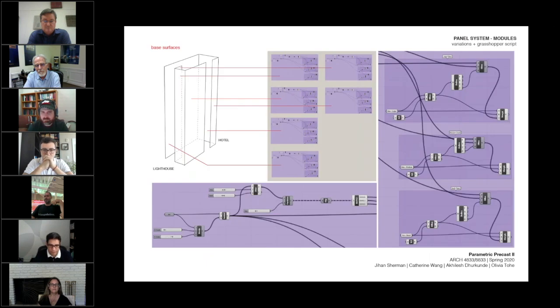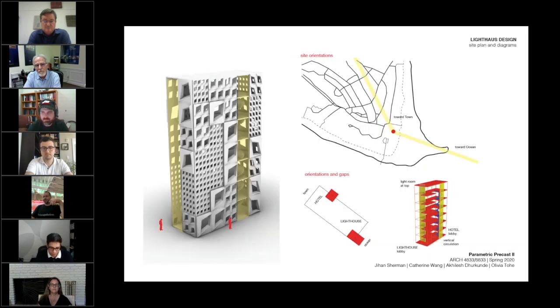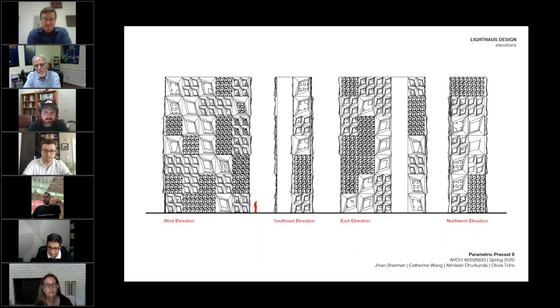Then, of course, they're doing all the parametric stuff. I won't bore you guys. I think we all know about that. And then looking at these slots that produce an even stronger orientation of light. They were doing some site analysis, again, all of that. I won't focus on the architectural details. I think they're producing quite interesting drawings as well.